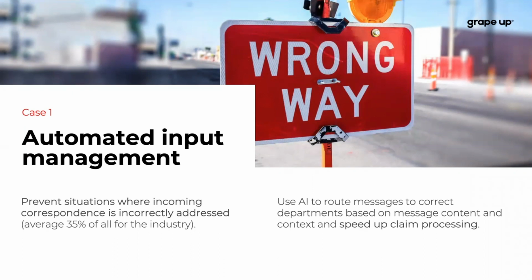AI can be very helpful in this scenario. An algorithm can analyze the subject and the content of the message, look for keywords such as claim ID, name of the customer, policy number, and then automatically reroute the message to the correct recipient. What is more, the algorithm can analyze the context and detect if it is a new claim report or just a missing attachment that should be added to an already filed claim. Such a solution can significantly improve the effectiveness and speed up the process.